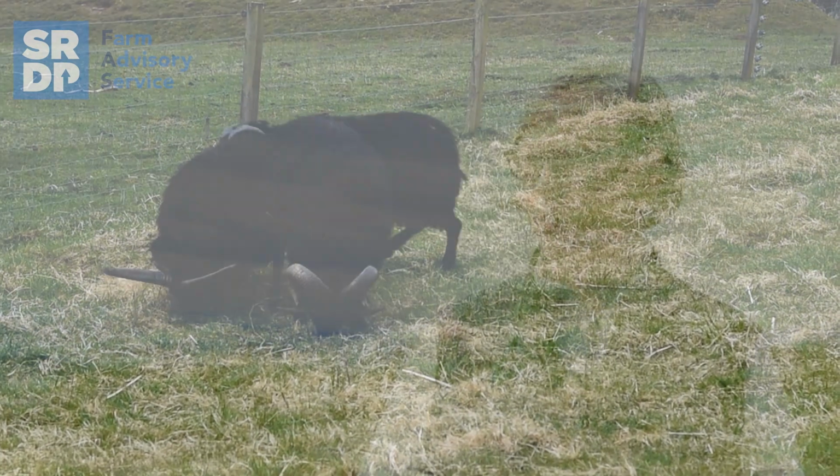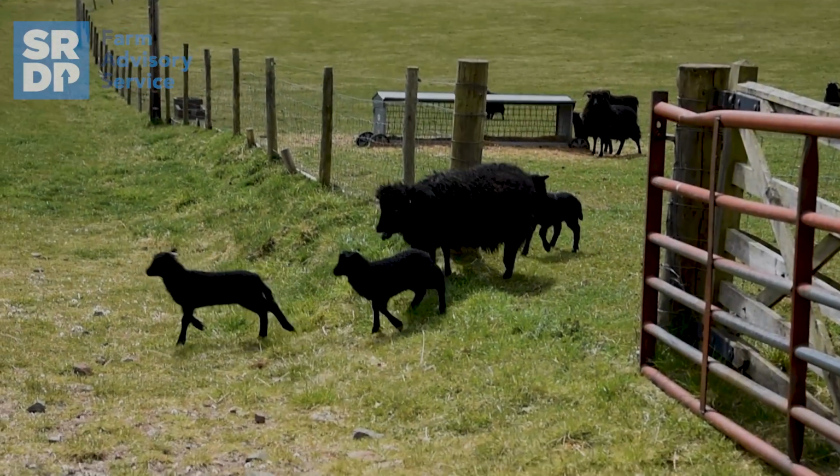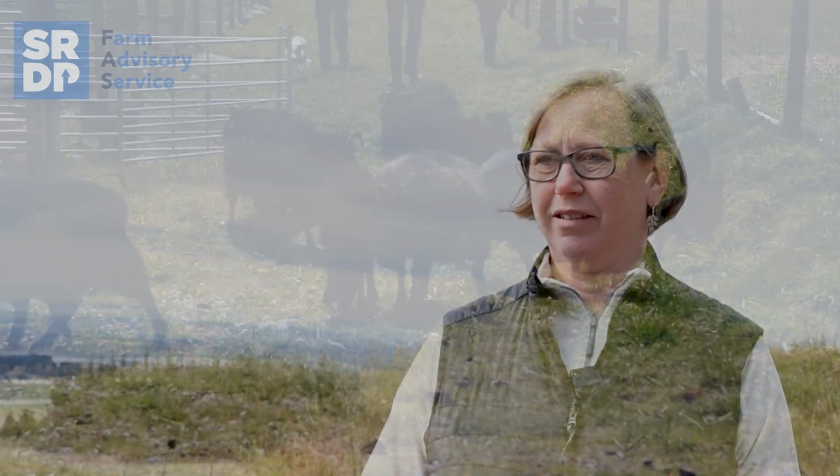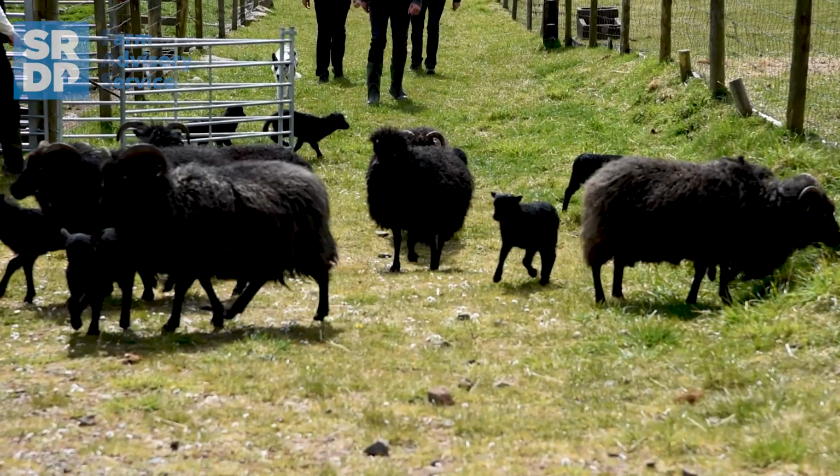We have a small flock of Hebridean sheep that we sell on for breeding animals and for meat production. They're slaughtered as hogget, so we keep it slightly unusual. They take a long time to mature, but the meat is amazing. When we were looking at what breed to have, one of the things was the flavour of the meat. And I guess that's everything, as well as the biodiversity angle of what we do here. Actually, everything's driven by flavour, and it's about tasting the countryside, and the flavour of the meat is just amazing.